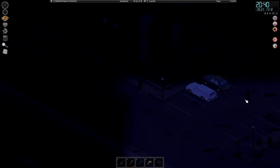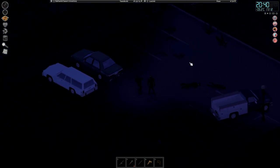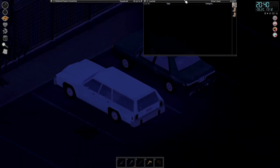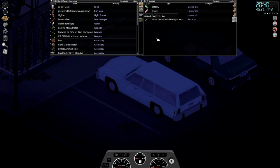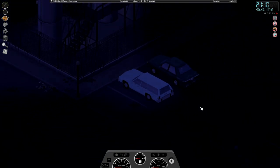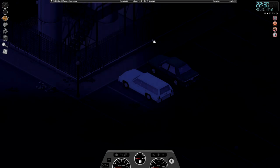I wonder if this car's unlocked. It'd be nice if I can get into something that has all the windows intact and multiple seats. Wonderful. I'll hop in the front seat. It's got a key. We've got a battery. No gas. No worries. There we go. I was waiting for that tired thing to pop. And sleep.